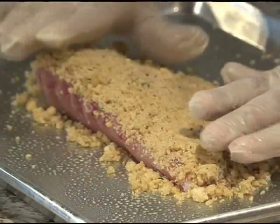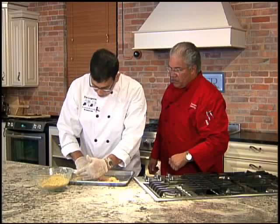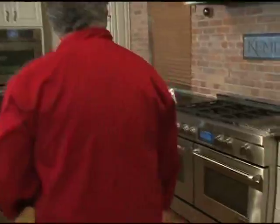Exactly. Now, don't worry if a little bit goes off on a pan like that. When we take it off, that'll just stay on the pan. All right, she's all ready. Actually, we'll add a little bit more right here. And we'll go right into the oven with it. We're going to go at 350 degrees for about 10 or 15 minutes.